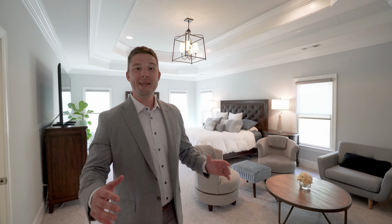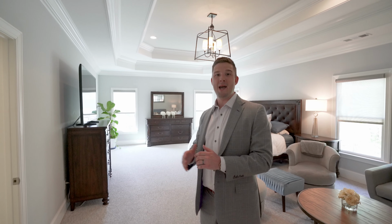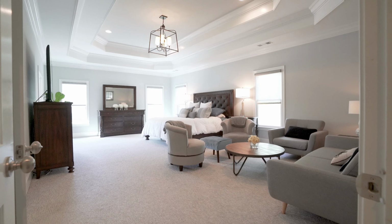Here in the owner suite, it's big, it's spacious. We've got tray ceilings, we've got the sitting area, even has a little office area in the back, but just wait until you see this bathroom.